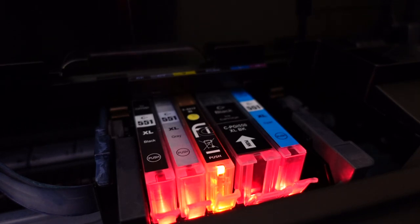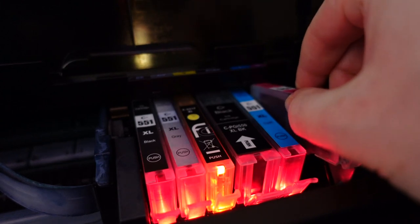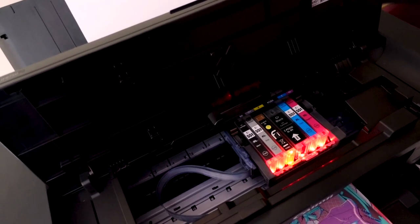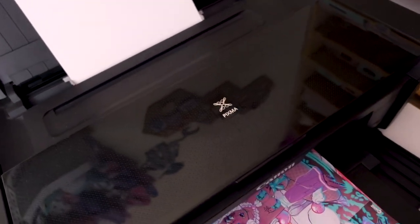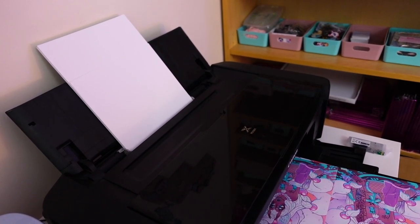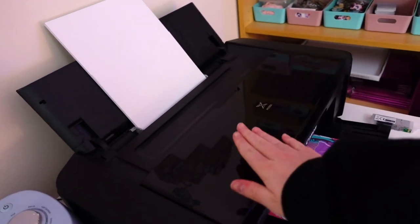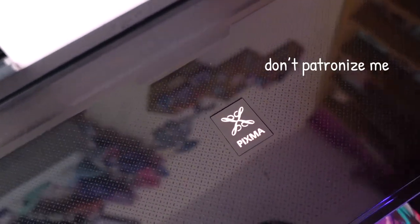Oh, how funny. I used all of the pink ink. What a surprise. There we go. You're still going strong, Pixma. Thanks, buddy.